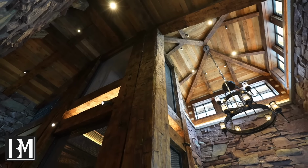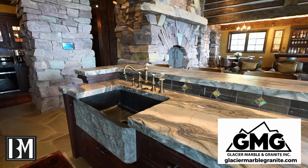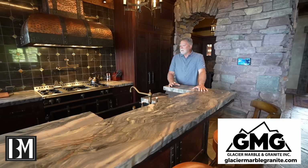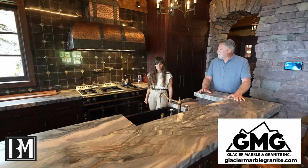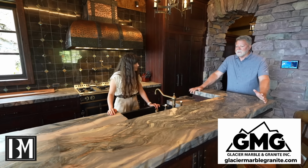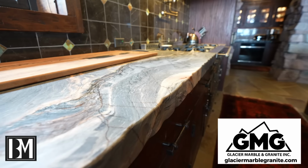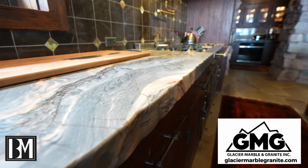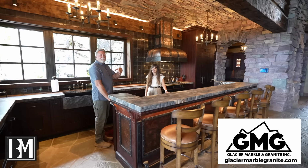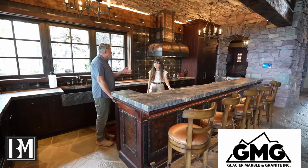This kitchen, this was Tomas with Glacier Marble who did all our granite work over here. Beautiful. And Tomas, he's been in business for years. I think he's probably got 4 decades worth of experience doing this, and he's got his son working with him. And these guys are amazing. Top notch. They just do a beautiful job. That's great. This home is one of those things where you can keep coming back and back and back and seeing more and more that you didn't notice the first time.